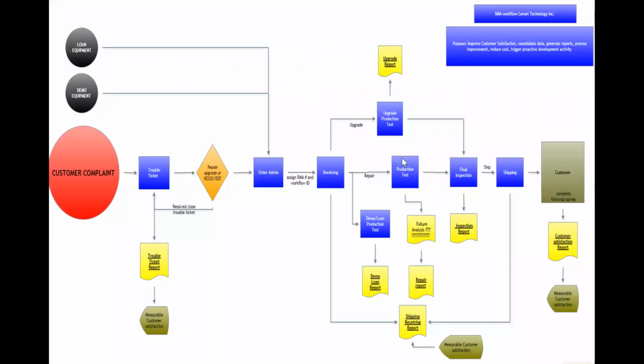Okay, so that's a basic flow chart, hence workflow. So the product here is the customer's product. It comes in through customer complaint. It can come in through these other two avenues as well, and kind of follow this. This is what all needed to happen for the successful completion of processing the customer's returned product.